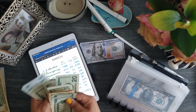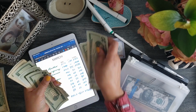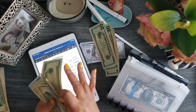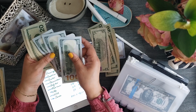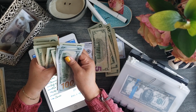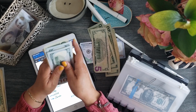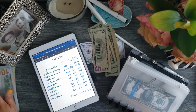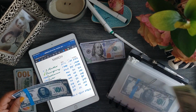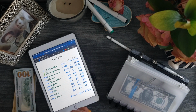Let's do this. 20, 40, 60, 80. 5. 100, 200, 300, 20, 40, 60, 80. 400, 20, 40, 60, 70, 80, 90, 500. This is going with the money that goes to the bank, and I'm adding a placeholder. So that makes $2,500 in the bank and $85 in cash.